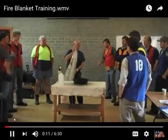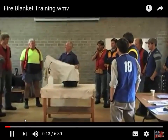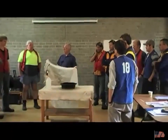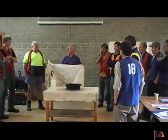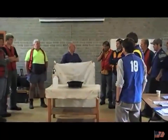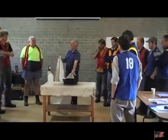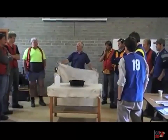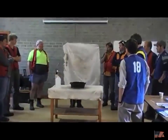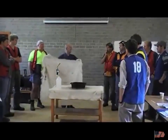Fire blankets are a very good piece of equipment to have in the kitchen or a galley or anything like that for two simple reasons. Number one, they won't burn, and number two, they keep away heat. So if we've got a fire and we can't get past the fire to get to an exit point, we can hold the blanket up like this and walk past the fire without getting burned.